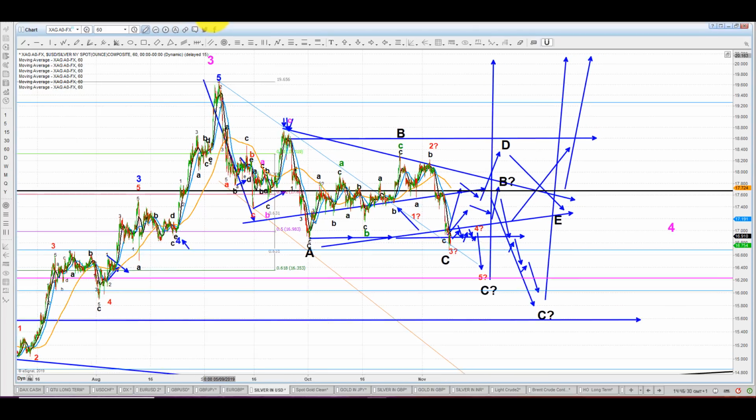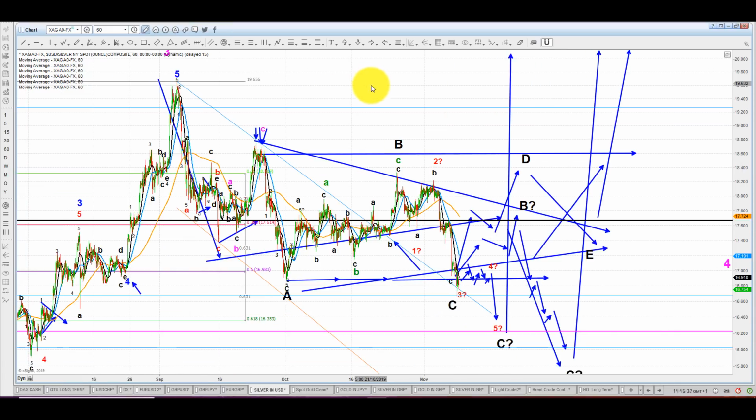So we had, as you remember, this as a possible fourth wave horizontal A, B, C, D, E. Look, it sank under this level. It looks like it wants to continue lower. I think it is unlikely playing out as an A, B, C, D, E.